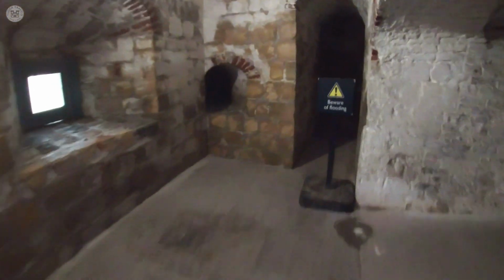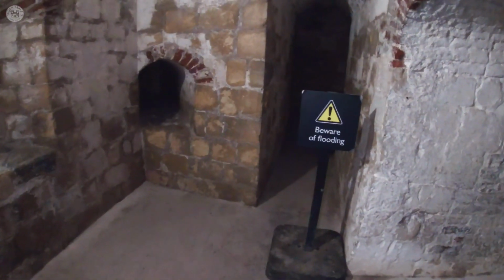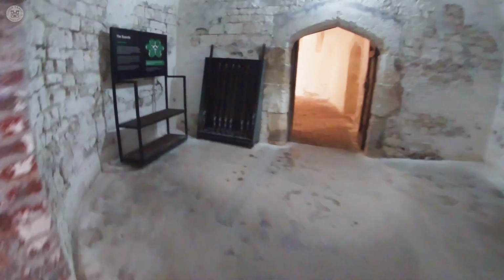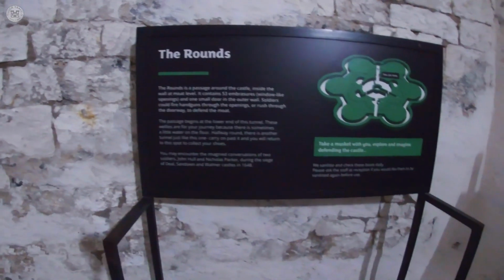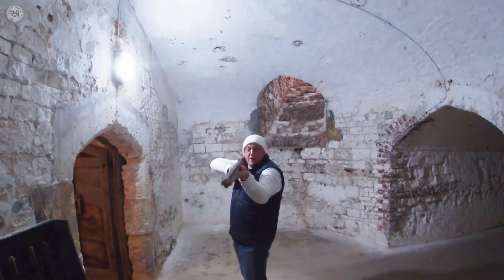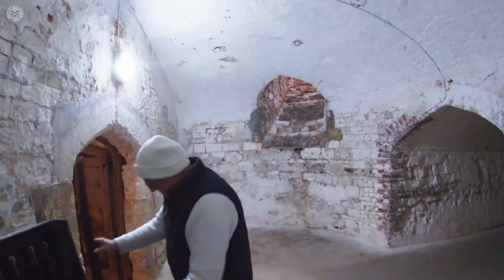Ah, we're out. I think I can go all the way round, but for the sake of this video, we only need to do half the round, don't we? Here's the guns. Take a musket with you, explore and imagine defending. We shall defend our castle. Right, on with the show.